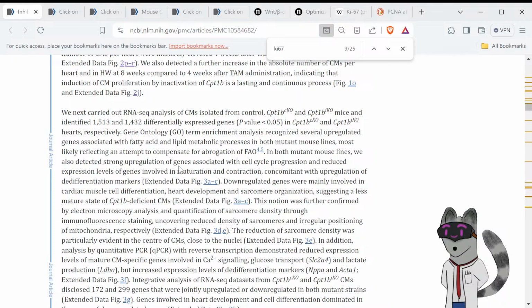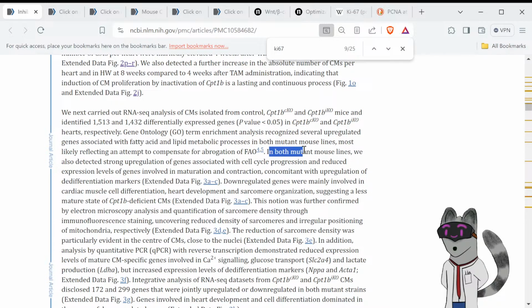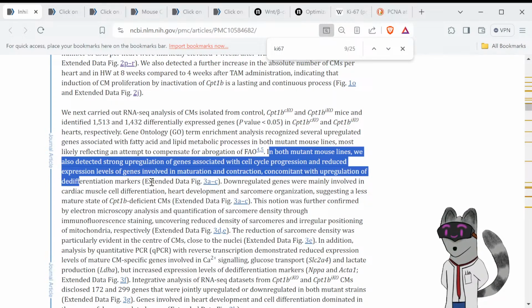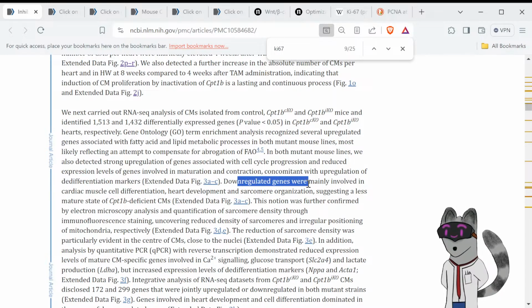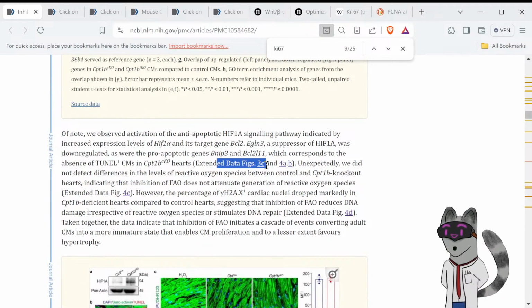All right. Next, we carried out RNA-seq analysis and isolated the controls. Gene ontology term enrichment analysis recognized upregulated genes associated with fatty acid and lipid metabolic processes in both mutant mouse lines, most likely reflecting an attempt to compensate for abrogation of FAO. In both mutant mouse lines, we also detected strong upregulation of genes associated with cell cycle progression and reduced expression levels of genes involved in maturation, concomitant with upregulation of differentiation markers. Downregulated genes were primarily, oh yeah, this is the figure 3. So we want to check, yeah, extended figure 3. So figure 4, right here.